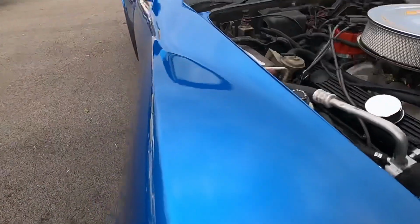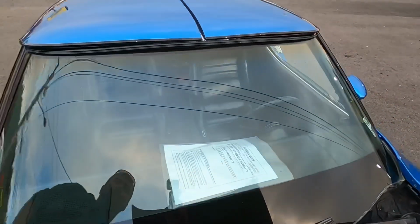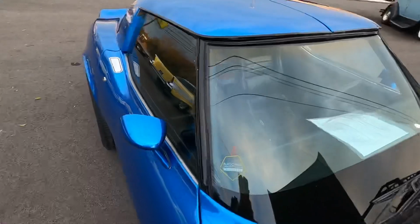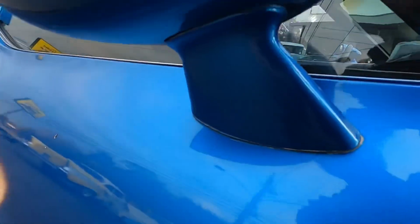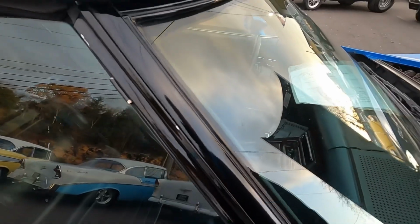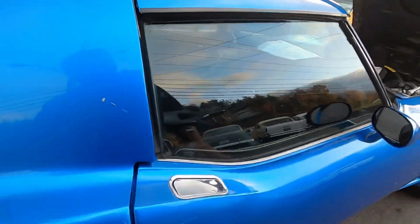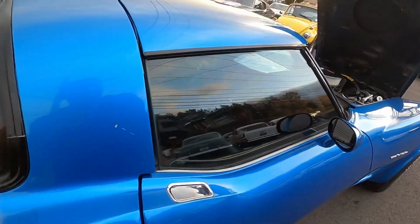We're coming back up. Front windshield on this one looks pretty good. Got a chip right up on the bottom side of the mirror there. Pillar looks pretty good, chip there. They've tinted the windows. We've got it pretty much all the way up. I can actually push it up a little bit more. The windows just need to be fixed. Light scratch there.